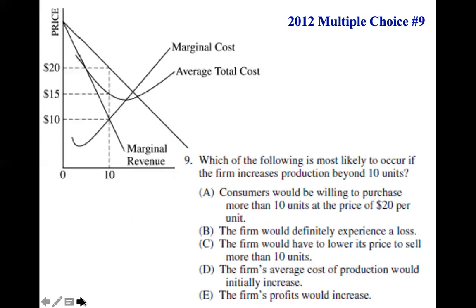And then one more practice MC here. Which of the following most likely occur if the firm produces beyond 10 units? Go ahead and pause the video, find the best answer choice. Correct answer is C, as in cat. The firm would have to lower its price to sell more than 10 units. Why is that? The demand curve tells us so.